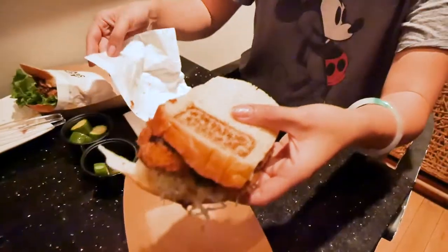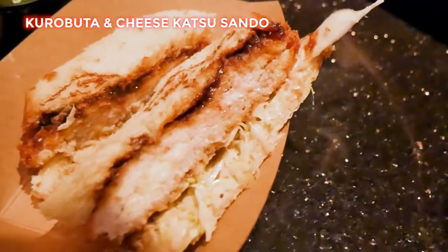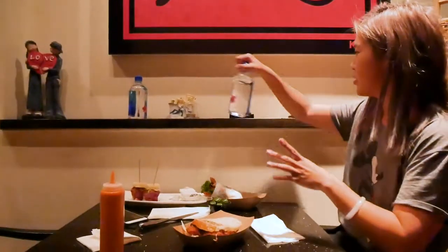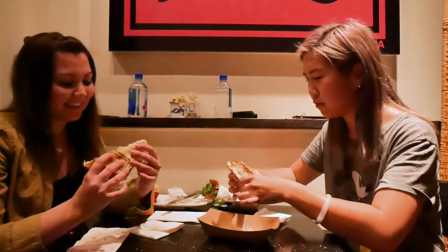Katsu Sando! There's cheese! It's bomb. Oh, I got so excited, I got sauce all over my arms. Yeah, you got sauce all over you? Itadakimasu! I'll wait for you. Thank you. Itadakimasu! Cheese part.